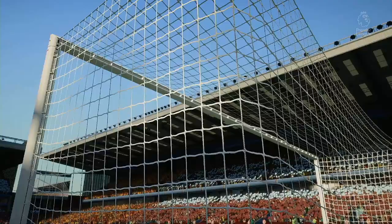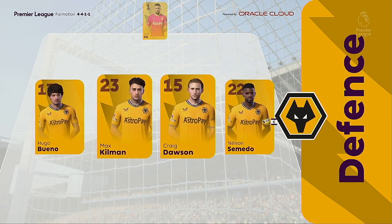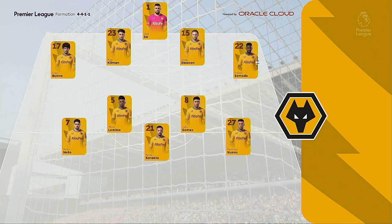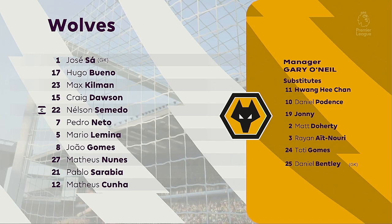This is how Wolverhampton Wanderers line up. Yeah, it's a 4-5-1, but it will morph into a 4-2-3-1. The single centre-forward will be supported by the number 10, and you'd expect them to rotate and swap positions just to try and drag defenders out. The wide midfielders, they'll offer a threat in behind.